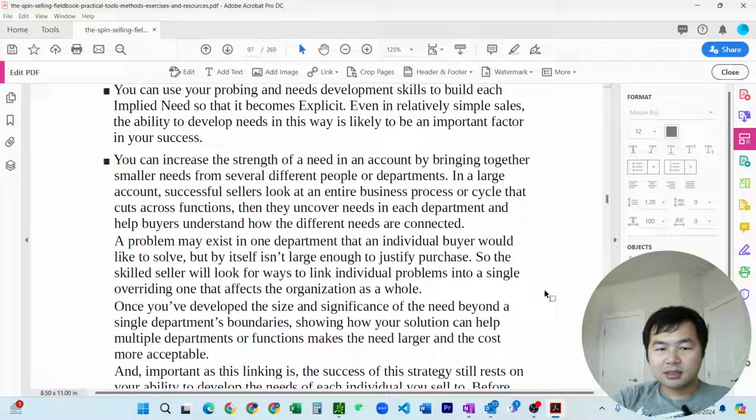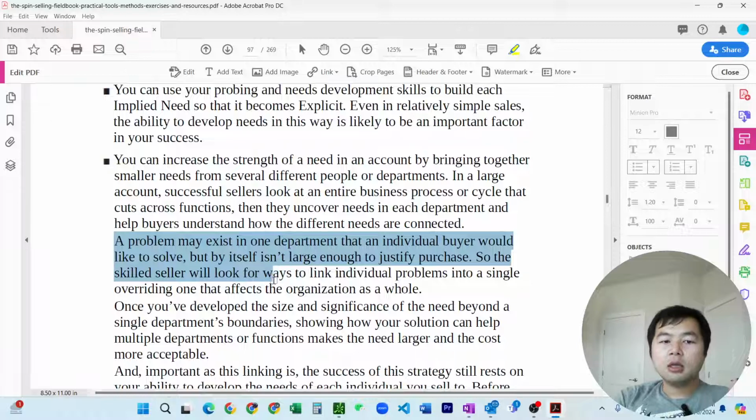A problem may exist in one department that an individual buyer would like to solve, but by itself it isn't large enough to justify the purchase. I need to highlight this. This is good. A problem may exist in one department that an individual buyer would like to solve, but by itself isn't large enough to justify the purchase. So the skilled seller will look for ways to link the individual problems into a single overriding one that affects the organization as a whole.